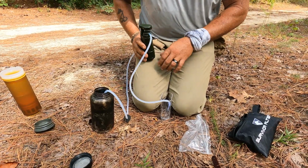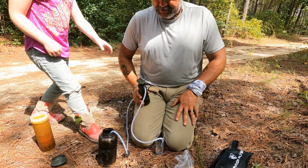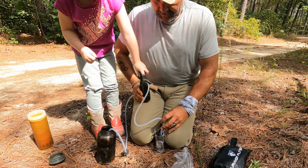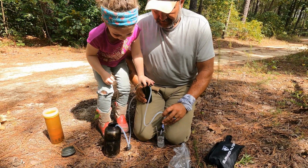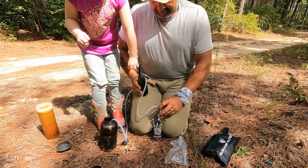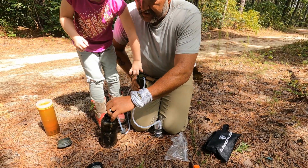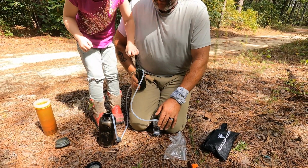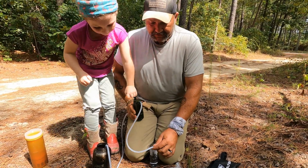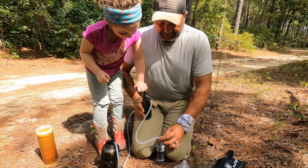Come here. We're gonna show you how easy it is. We're gonna have a 5-year-old pump it. Pull it straight up, push it straight down. Keep going. You can see we're getting nice clean water down there. Make sure the filter's staying in the water. Yep. And if you were at the source, you could pump it straight from the source to your container. But we're not at the source because we wanted to get out in the public, out where we had a little more room. All right, that's enough.